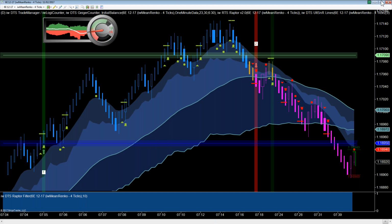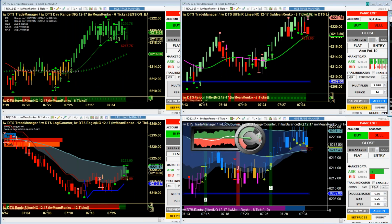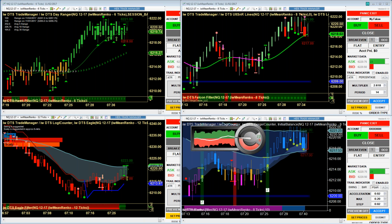Looks like the euro dollar may be topping out. It's also getting near the end of the session, the European session, so we don't want to get too excited about shorting, or at least not too aggressively.